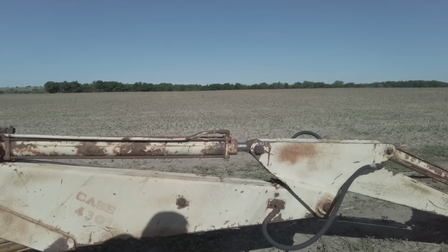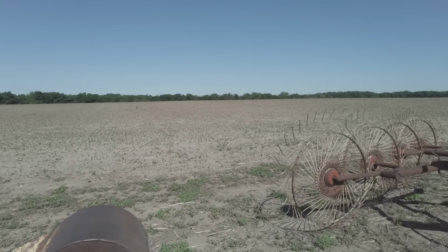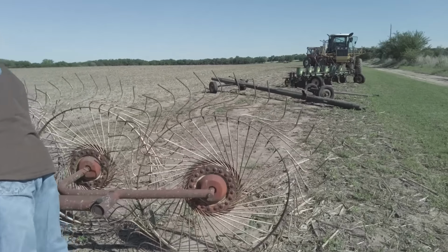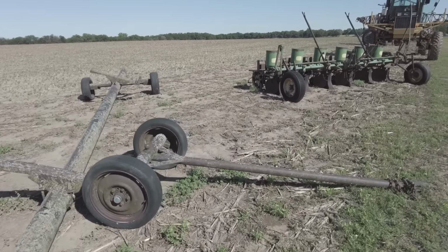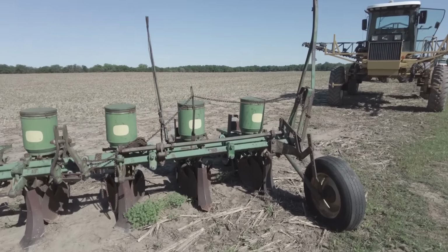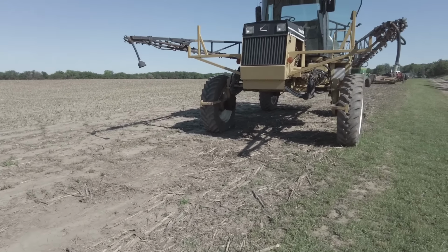I built a lot of those. Interesting. Three-point rake. I think that's a header trailer. Scrap iron. Old planter. Good old Johnny Deere. Ooh. Very nice sprayer.